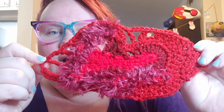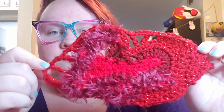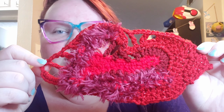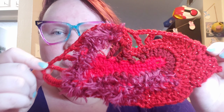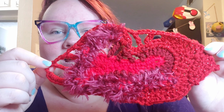I think that's a Big Twist yarn, but it does not have a ball band. It was a scrap yarn. I'm fairly certain though that it is Big Twist Value yarn, and I just attached on and started doing the same thing, double crochets, half double crochets. I did some chaining and some triple crochets, and I just went around my piece.